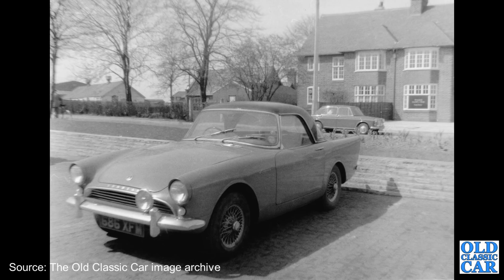686 XFM, we've got a Sunbeam Alpine here, a smart car of the early 1960s. In the background is a four-door, what looks to be an MG 1100. The ADO 16 type twin carburetors, a sporty version if you like of the Austin and the Morris 1100.